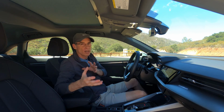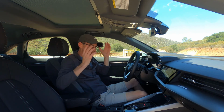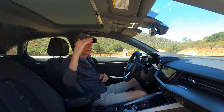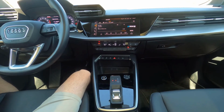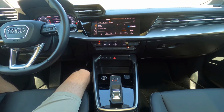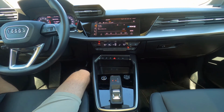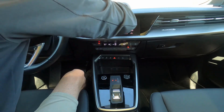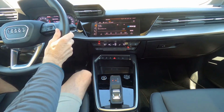So they do kind of nickel and dime you for all those different options. It would be nice if this did have the option of cooled seats, but you have to go up one to a Prestige to get those. Pretty decent quality, but for $35,000, it's not going to be like an S8, and so a little bit of scratchy plastics here and there, but generally it's well put together. These are soft feel plastics here.